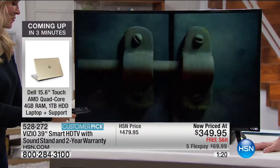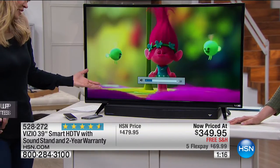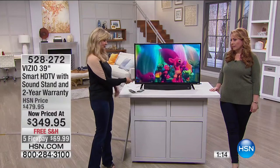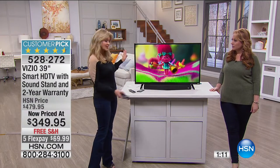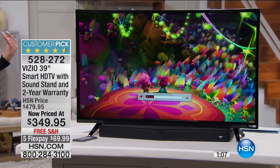So whatever it is you want to watch, sound changes everything, right? Right. So this is just a regular sound with the audio on the television. Of course, you could crank up the volume and make it louder, but without changing any of the volume, look at that. When it comes to having that sound bar, that's the difference.